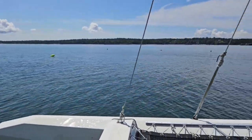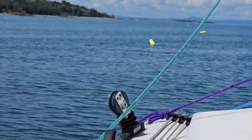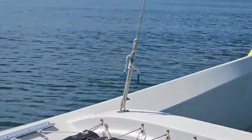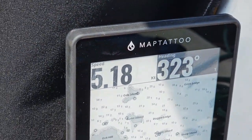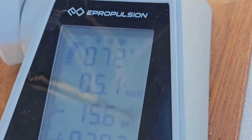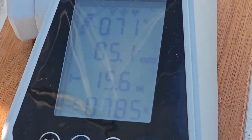Got a little bit of wind against me, but we've also got a little bit of tide with us. Just see it on the buoy there. So the net effect is 5 knots at about 780 or so watts, 72% battery. And we've gone 15.6 nautical miles so far.